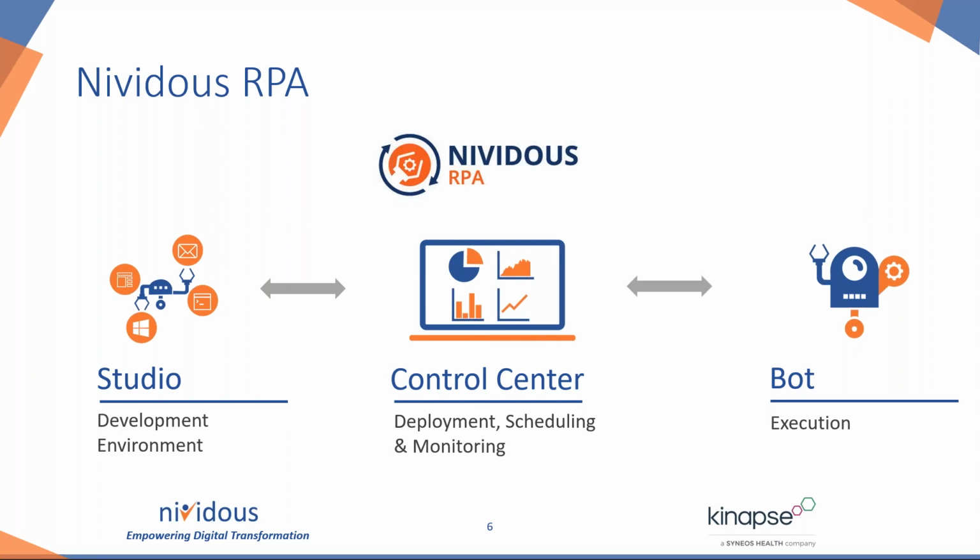So the first component, studio, as I said. The second component is the control center. This is where everything is monitored, deployed, and controlled and scheduled. This gives you a nice single pane of glass view into everything that's happening. This can also be integrated with other products that you might be using for similar purposes in the automation space.